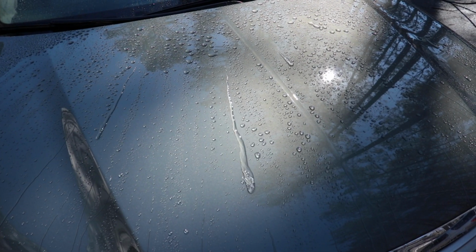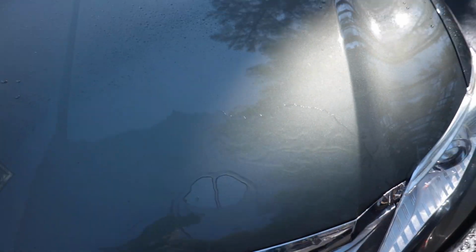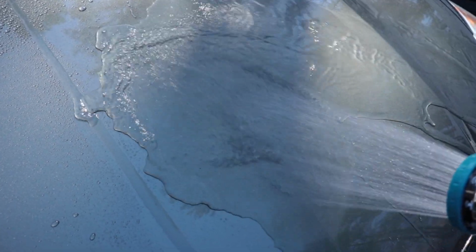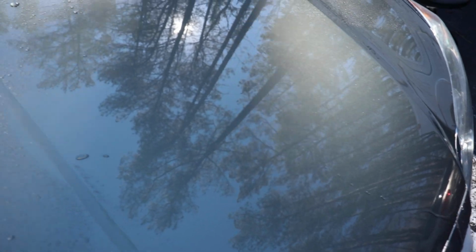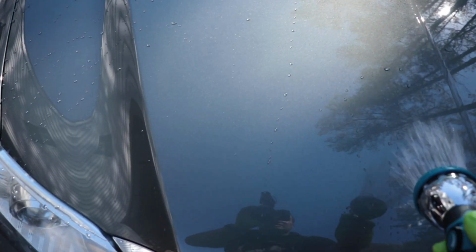Now let's flood the panel, if I could find the right setting here. This is more flooding action now. And you can see it pretty much dries the panel here. Same with the driver's side. It pretty much dries the panel. Gotta go a little bit slower here, create a little bit more beads than I wanted. Here we go. Now you get that nice flooding action and the panel is dry. Same with this side.